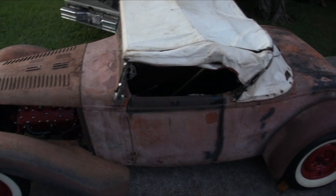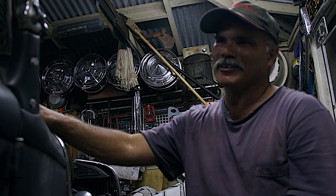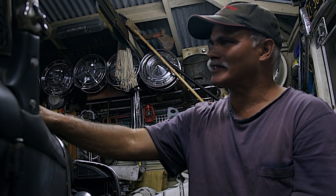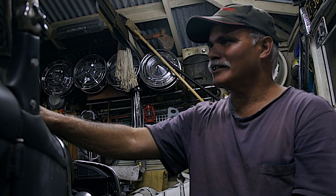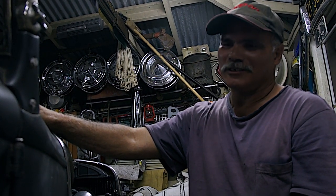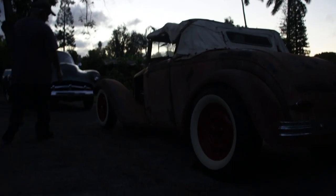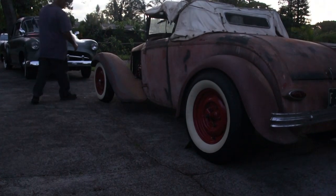And he said it was getting kind of ratty anyway. The car was kind of falling apart, and he had big ideas of, I guess, redoing it. So he took it all apart, and it's been apart from 1963 all the way up until 2010. And just before he passed away, I was lucky enough to get it.